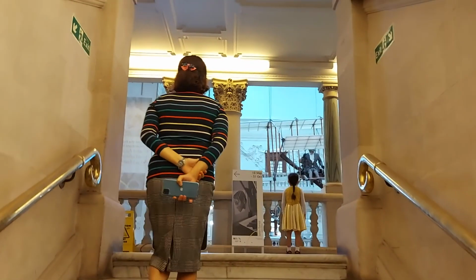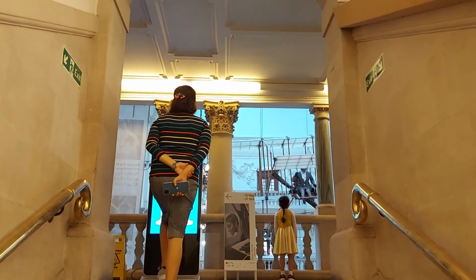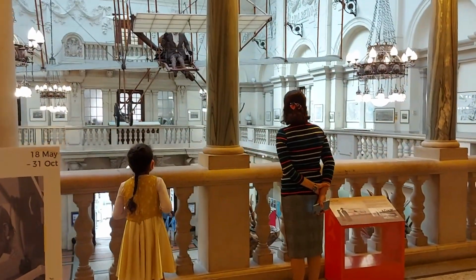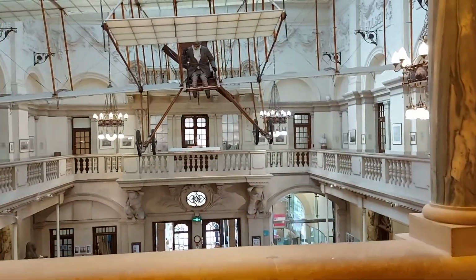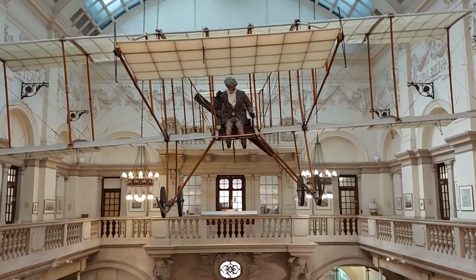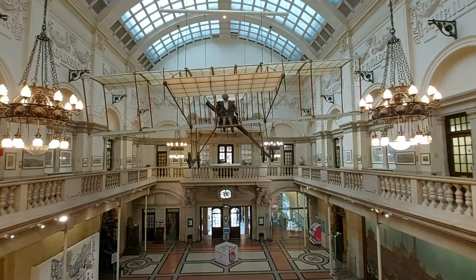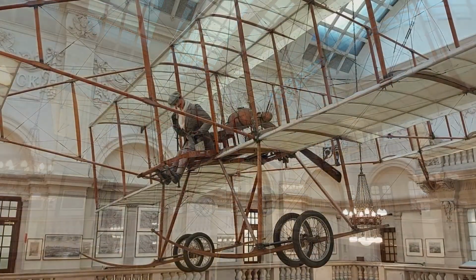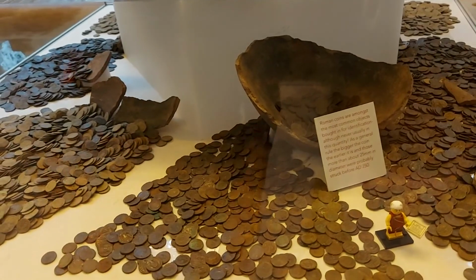Now let's go upstairs again. Ooh, I can see that over there, what I'm looking at. Interesting. That must be a flying thing? I don't know what it's called. Oh, it got a man in it. Maybe it's a bird.